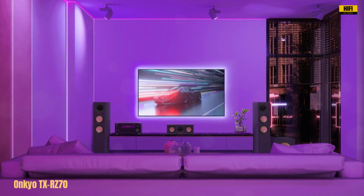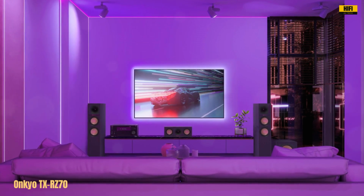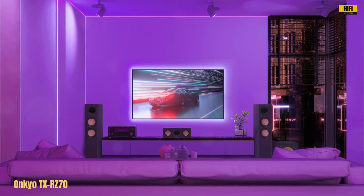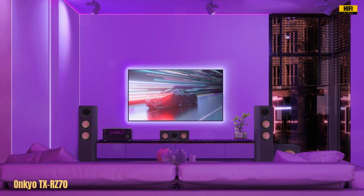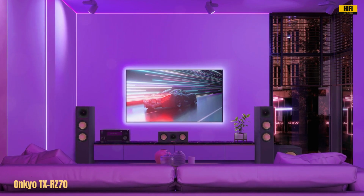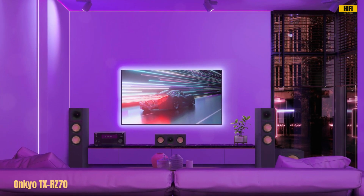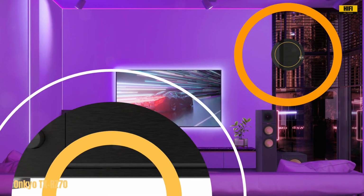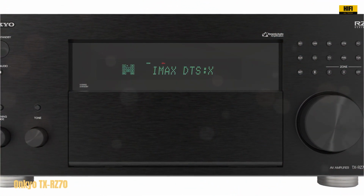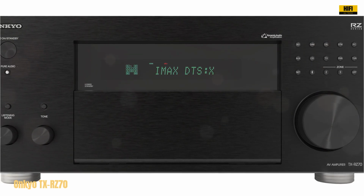This year's top model, the Onkyo TX-RZ70, has 11 channels and an 8K resolution capability. Additionally, it is THX certified, which indicates that its powerful amplifier can precisely and powerfully drive speakers, producing high-fidelity and deep sound reproduction. An outstanding 11.2-channel AV receiver with a number of features and characteristics to improve the home theater experience is the Onkyo TX-RZ70.